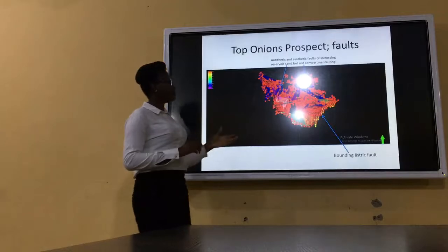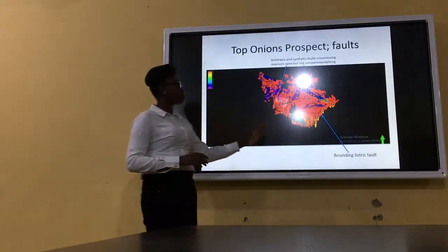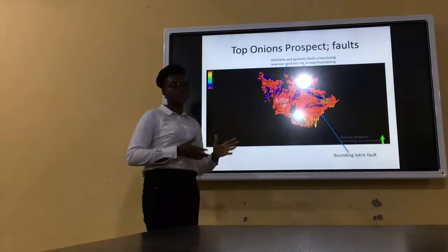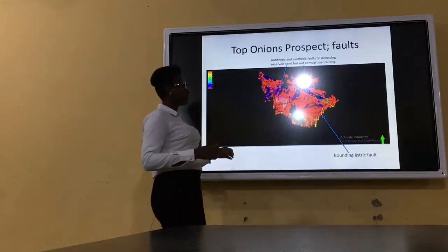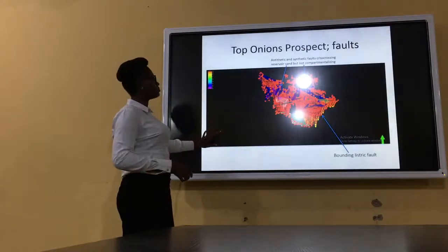And then we interpreted the faults bounding the reservoir on one side, and we also have antithetic and synthetic faults crisscrossing the reservoir, but they are not compartmentalizing because we see the fluid contact continuing straight across without any termination or discontinuity.